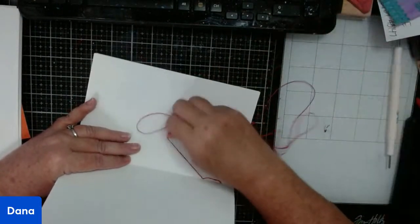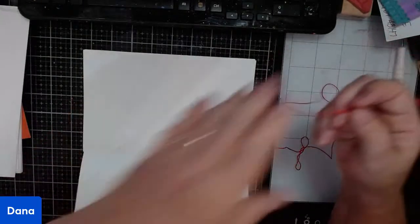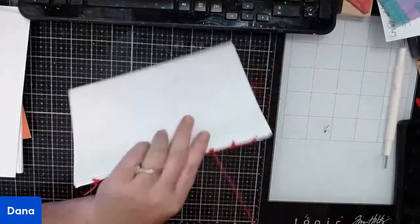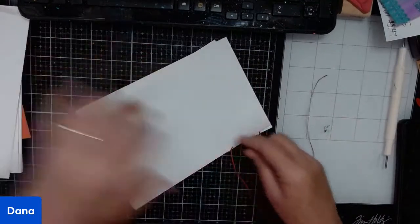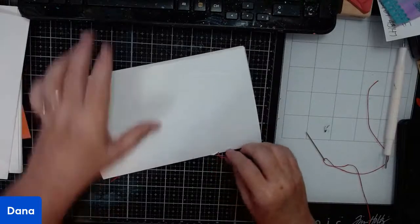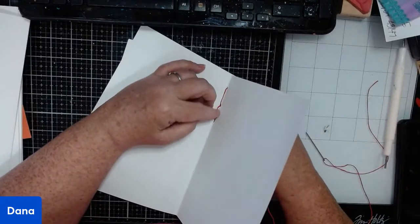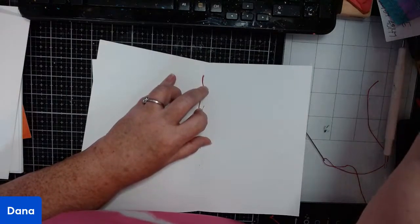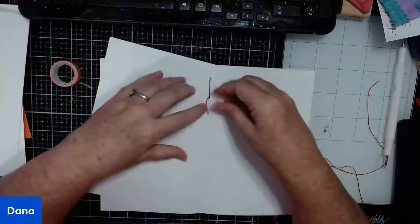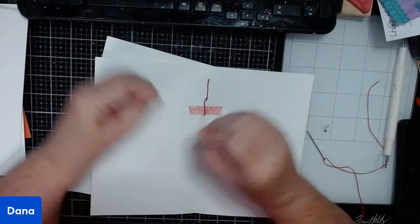Hey, Brenda, nice to see you. And one thing I'm struggling with is getting this tight. I should have already done that, but it's too late now. Hi, Brenda. It's me, Teresa. I just ripped my paper. Oh no. I'm struggling, Brenda. And I ripped my paper, so now I'm putting washi tape over it.